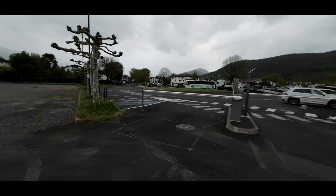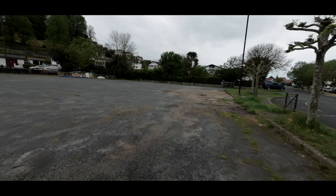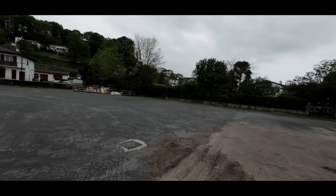Now compared to the other one, it's more natural in that it's got more of a natural setting. It's right there up against the hill. That's actually all the way over there, but it is on a slope, so keep that in mind. And I think it is more expensive.